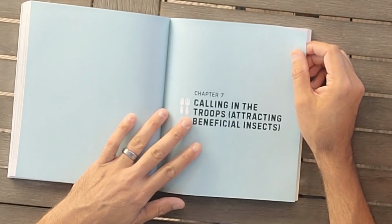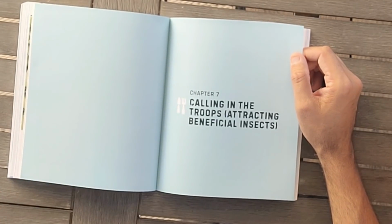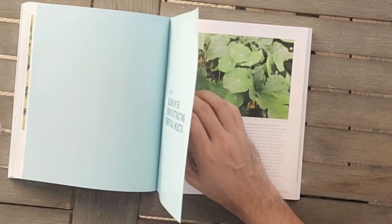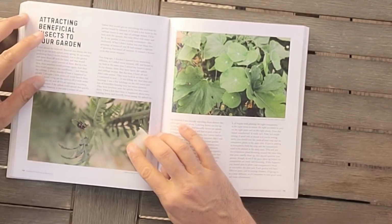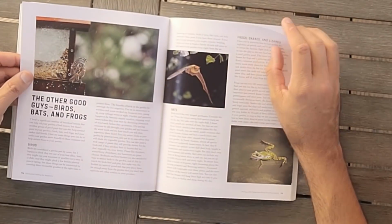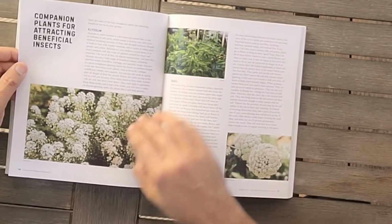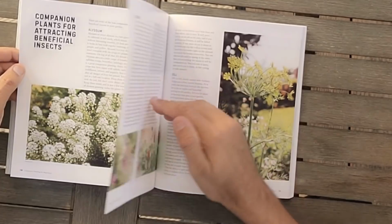So chapter 7 is really all about calling in the beneficial insects and other types of animals to help take care of your garden. Why you need to do it, the best ways, all the different types of animals, insects that you want to attract, the companion plants to do so.